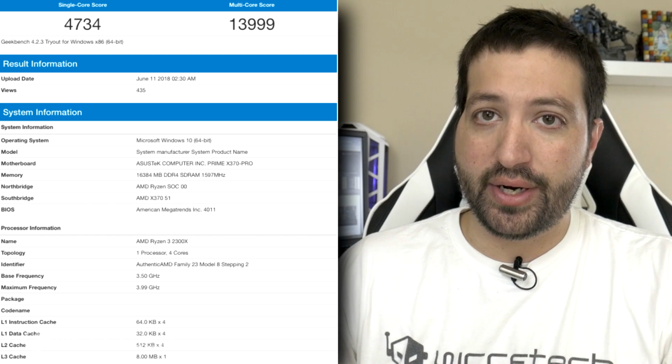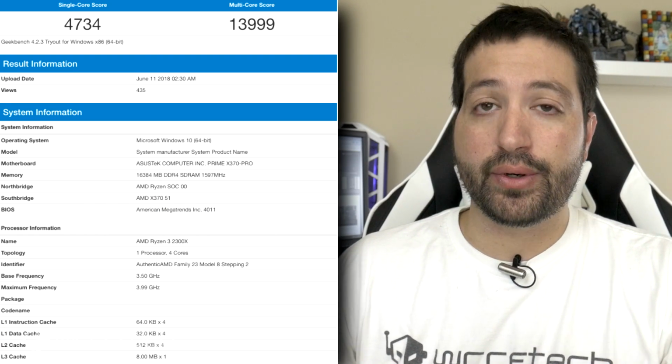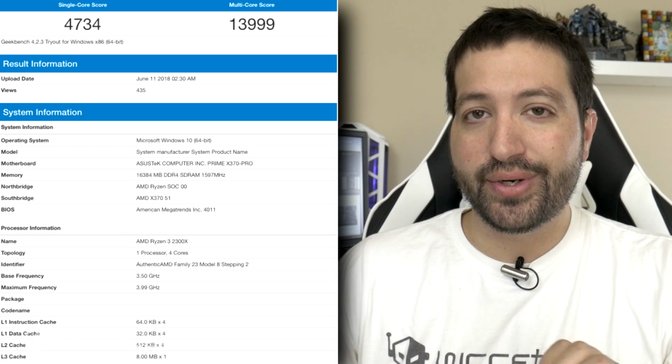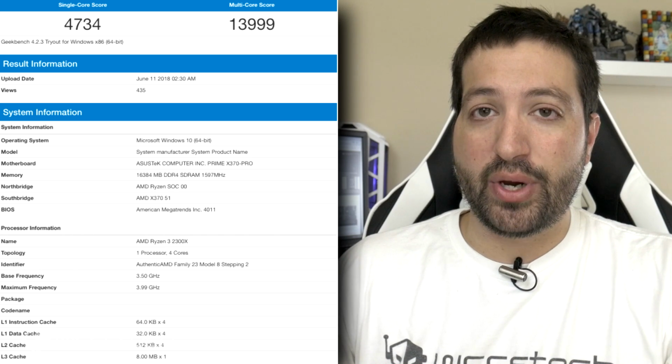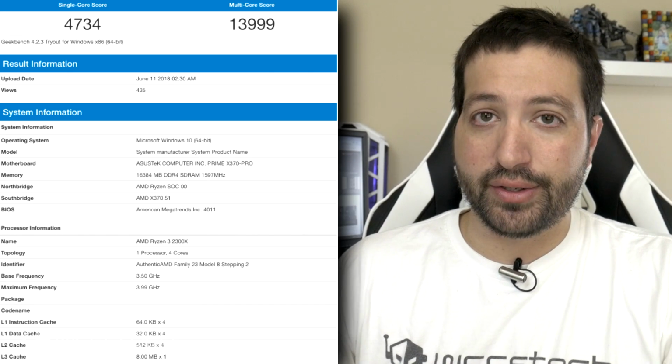So that's that particular part. And then moving on to the Ryzen 3 2300X replacing the 1300X, you're looking at a quad-core quad-thread, so no hyper-threading or simultaneous multi-threading on this particular part. Straight cores, straight threads, very simple. And it still maintains a 65 watt TDP, with a 3.5 gigahertz base to a 4 gigahertz boost.